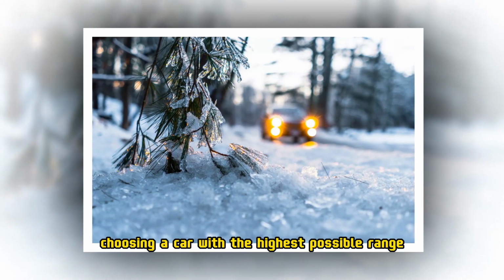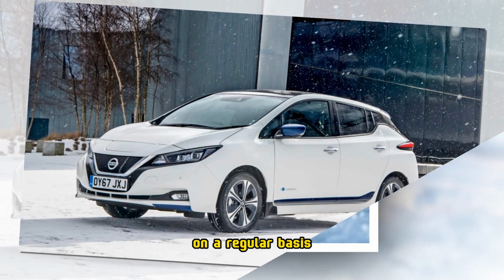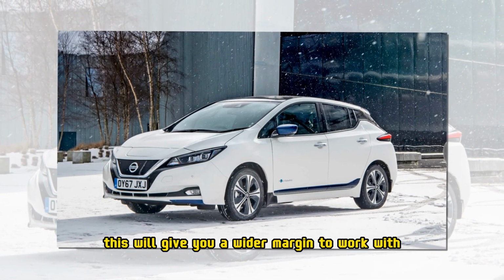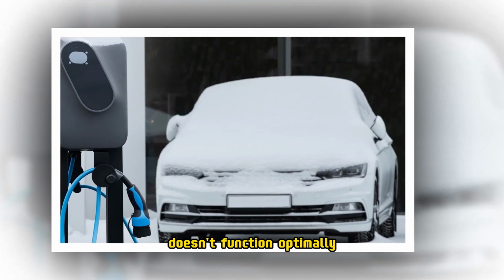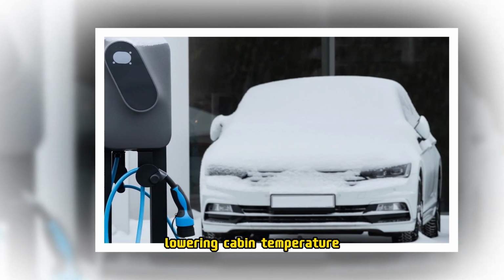Choosing a car with the highest possible range. If you're going to be driving in freezing temperatures on a regular basis, choose a car with as much range as possible. This will give you a wider margin to work with if the vehicle's battery doesn't function optimally in freezing conditions.